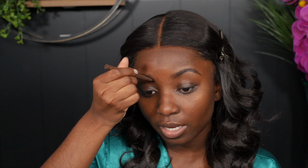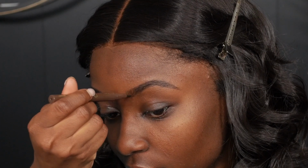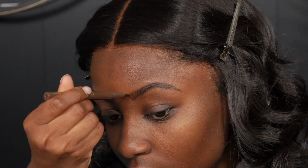Again, super light. I pray that the camera can pick up on this. I kind of messed up a little bit. But it's okay. We're going to fix that. Again, for my lovely beginners, you can skip this because it is a bit hard. Even I mess up a lot. But it's easily fixable. And I forgot to say the color. The color of this is Chocolate. And Chocolate is a bit lighter than Ebony. And I feel like it's perfect for the beginning of the eyebrows because you get that gradient effect from light to dark.